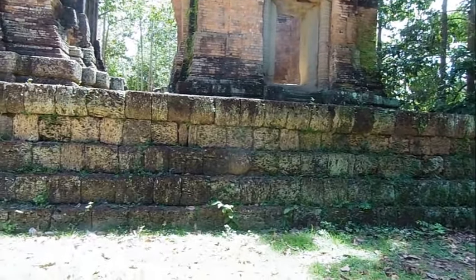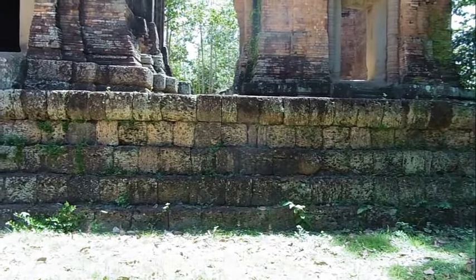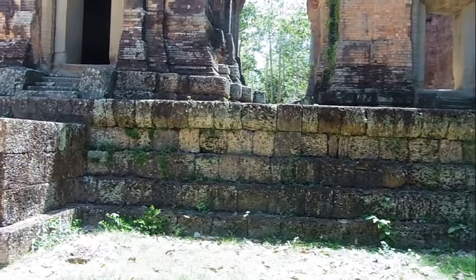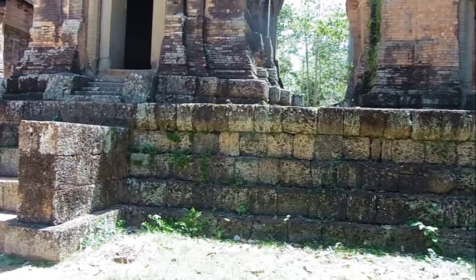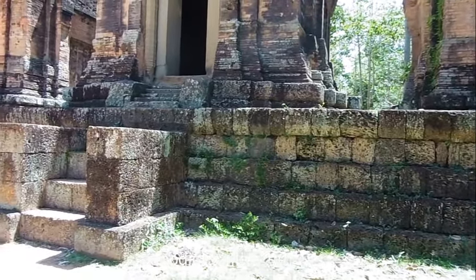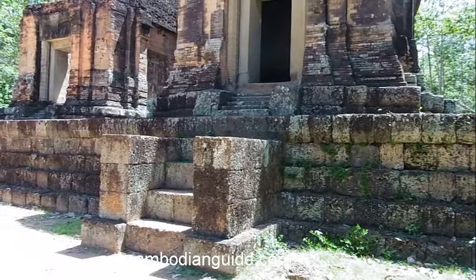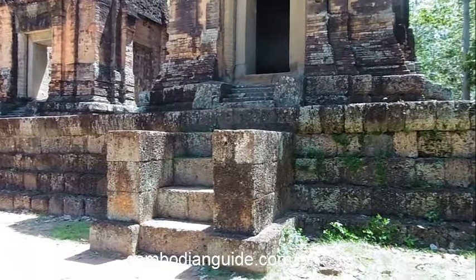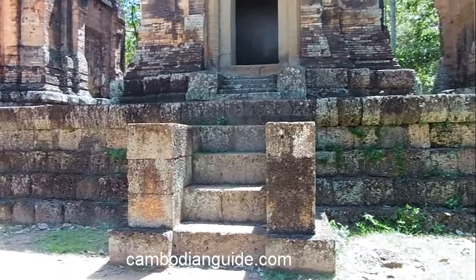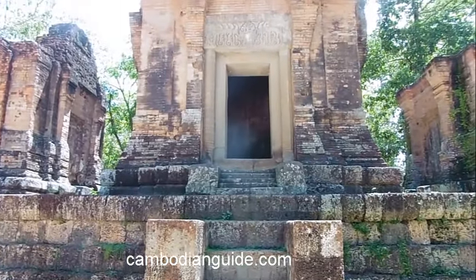The temple foundation was made of laterite stone, or volcanic stone, and each tower used brick to form the temple site. This temple opens to the east. East entrance.